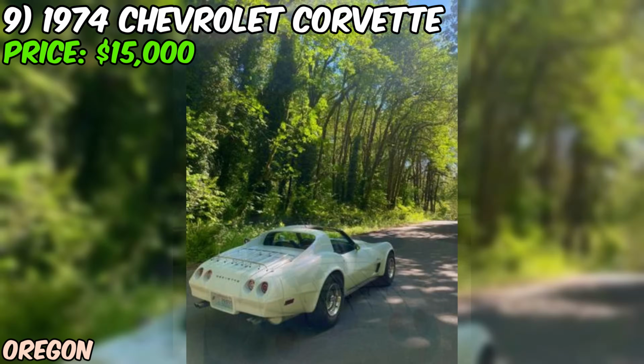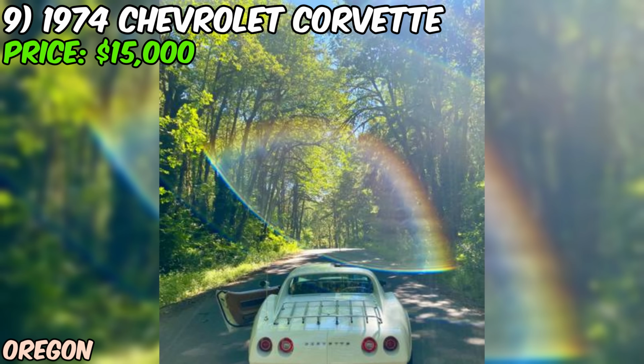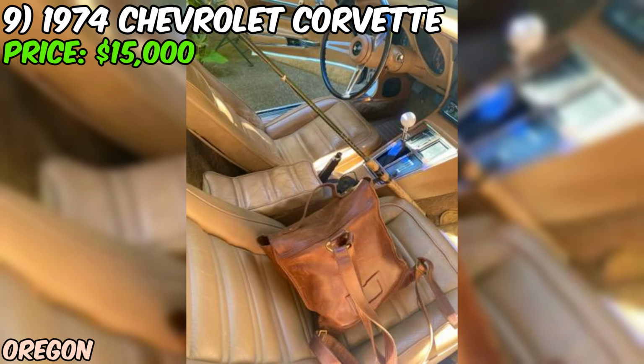In conclusion, this 1974 Chevrolet Corvette Stingray represents an interesting opportunity for classic car enthusiasts. It's a piece of American automotive history that can still be driven and enjoyed today. While it may require some care and attention, the reward of owning and driving a classic Corvette could well be worth the effort for the right buyer.